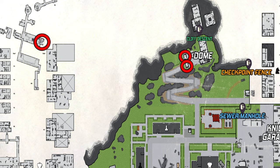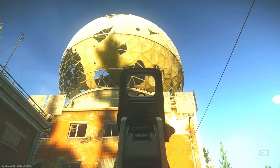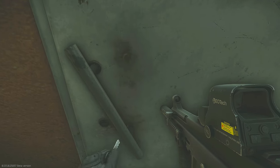On Reserve, you will have 4 safes total. 2 of them are going to be locked behind the RBK PRL key, though. So if you can get your hands on that key, then you will have 3 total safes bundled all together just outside of the dome area where there isn't much traffic. But you definitely don't require that key.